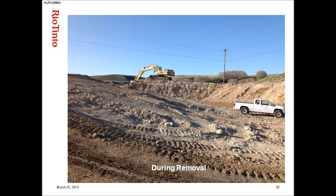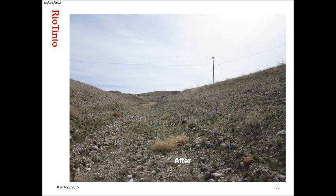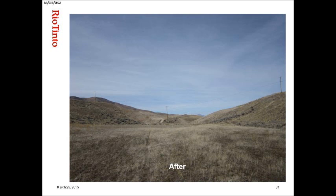This is the same area from a different vantage point. This would probably be from a vantage point over on this side, showing the excavation process. As the drainage was regraded, this is from the bottom, some vegetation that was reestablished, and then the final picture of the drainage. So these pictures up here were taken from this very bottom portion of the drainage. And if you notice the telephone poles, you can see the magnitude of the amount of material that was removed from this drainage.